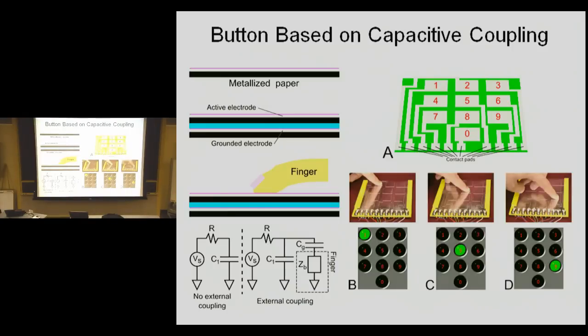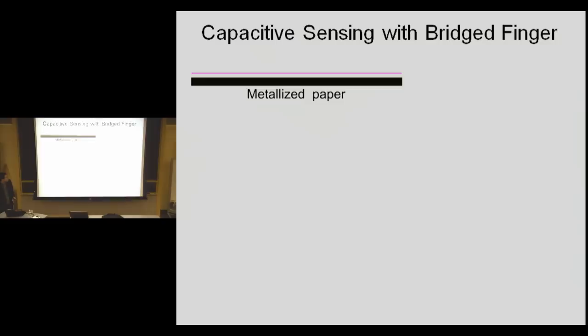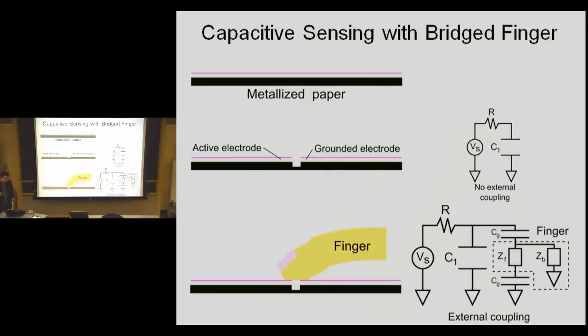The next design did not involve any mechanical displacement, but just involved coupling to a top layer capacitor. This is the implementation of that. In this case, you are essentially a capacitor. The people that do electrostatic discharge would estimate that you're about 100 picofarads of capacitance in series with 1.5 kiloohms of resistance. And then the final design, which we're very excited about, only requires one layer of metallized paper. We etch traces in the single layer, and we allow the finger to bridge the gap between these separate electrodes. In this case, you have not only the capacitance of you going to ground, but also the capacitance through the tip of a finger.